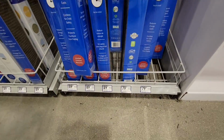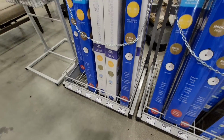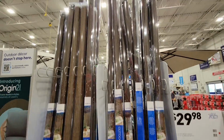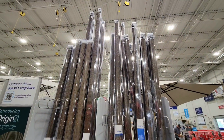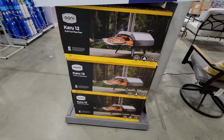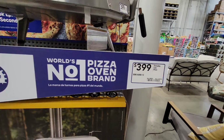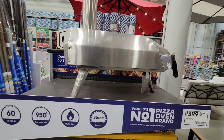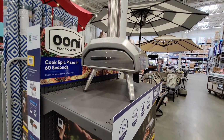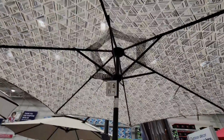We're wanting to do a little bit of remodeling in our backyard, but look at this. Oh, I love these shades. We have full sun, and sometimes it gets a little too warm. I'm going to need to add some of these shades too, just to cut down on that heat. Now, speaking of heat, my husband has been wanting this. This is a number one pizza oven brand. It's called the Uni, sorry. And it could cook pizza in 60 seconds. So we're keeping an eye on that.